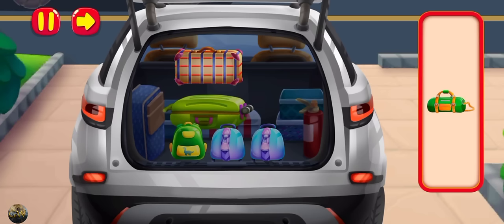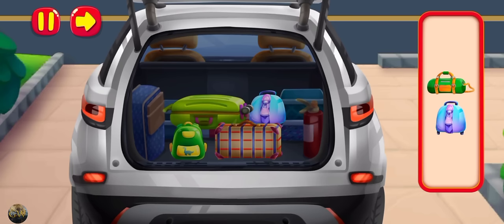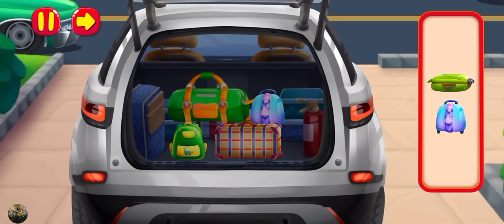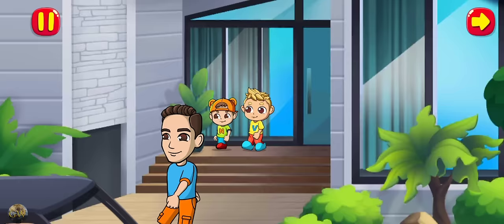What do we put away? Niki, are you sure we haven't forgot anything? What do we put away? Will we make it in time? We have so many things. Everything is ready. Time to start the adventure.